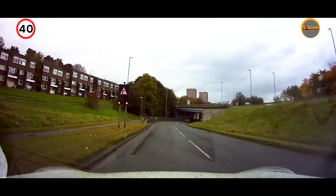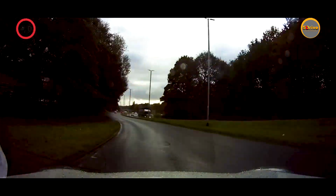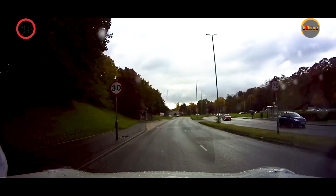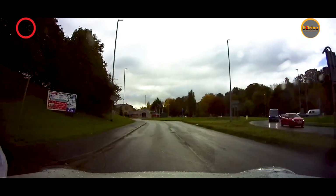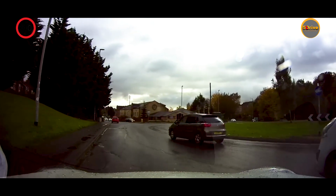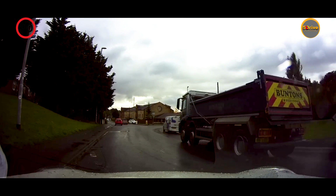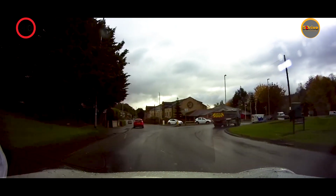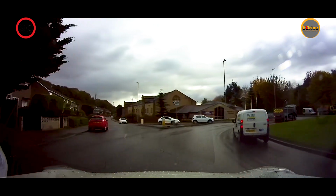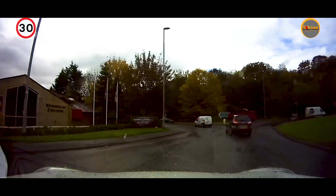Speed limit has changed to 40 miles an hour, and it's 2 lanes. You have to be in the left lane. Now they're coming up to the roundabout. The speed limit has changed back to 30 miles an hour. At this roundabout, the learner will be taking the second exit, which is slightly to the right, but you need to take the left lane and follow that left lane around. And then where that red car is parked, that's the first exit, and the next exit is the second exit.